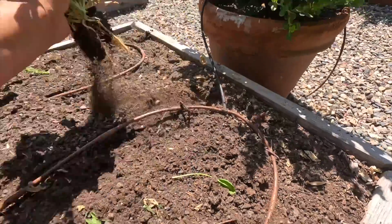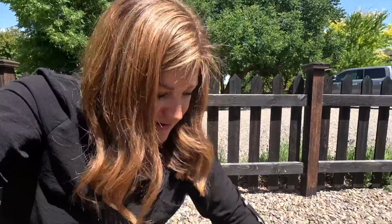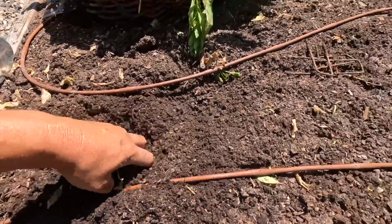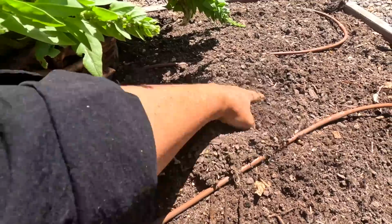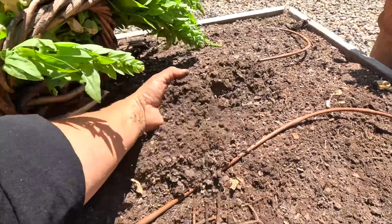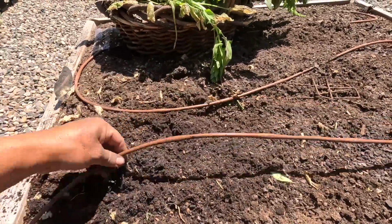Now that I'm getting in here and digging around, I do think I'm going to replace the drip in this bed while we're in here and there's nothing planted. I noticed that there was quite a bit of moisture on this side, but over here, it's a lot drier. There's moisture underneath though, so who knows. But I know I haven't replaced this in a couple seasons, so I think it's time.